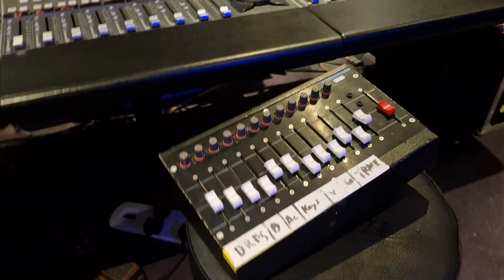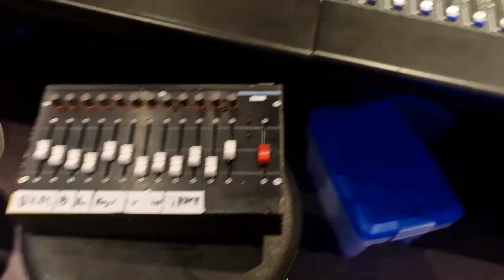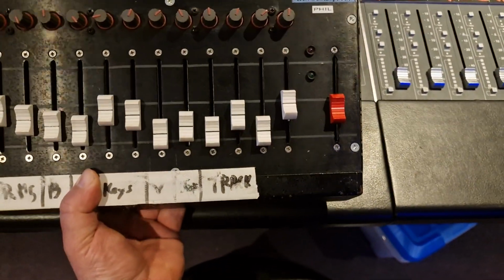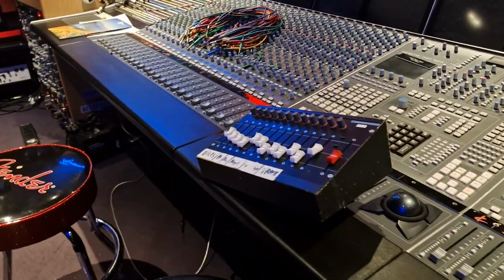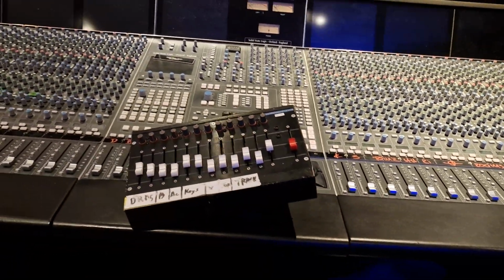So, with that being said, you can hop over to EssexRecordingStudios.com and buy this unit. If you're an American buyer, you definitely want to buy it off of our official website. You will get charged internet sales tax if you're American and you buy on eBay or Reverb. But we will have this on eBay and Reverb as well.